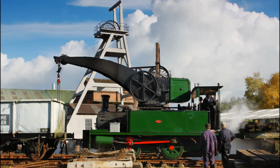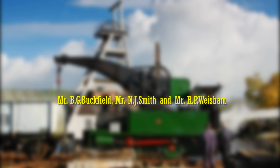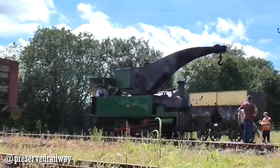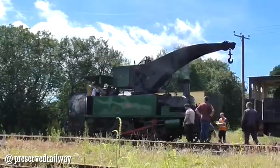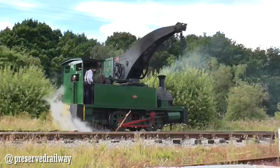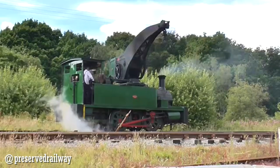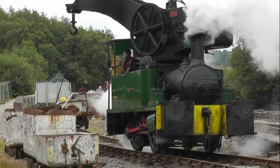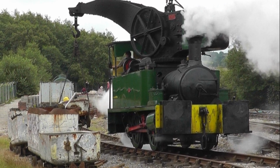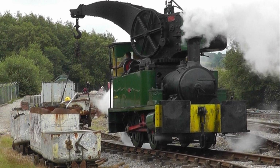In April of 1970, it was purchased by Mr. B.J. Buckfield, Mr. N.J. Smith, and Mr. R.P. Weishman for preservation and placed in storage. It was taken out of storage in September of 1973, when it was transported to the East Somerset Railway at Cranmore. It became the shed pilot and assisted with heavy lifting jobs, and in the summer of 1977, a hydraulic boiler test was carried out, and its oil equipment was removed. The locomotive returned to service in September of 1977, in its original condition as a coal burner.